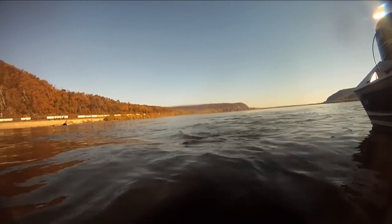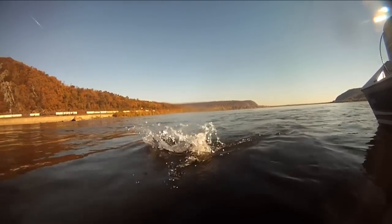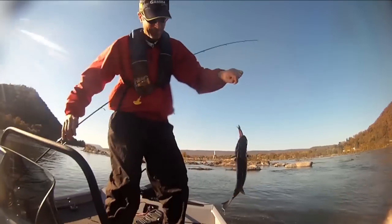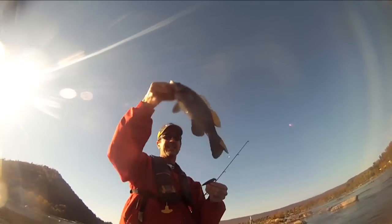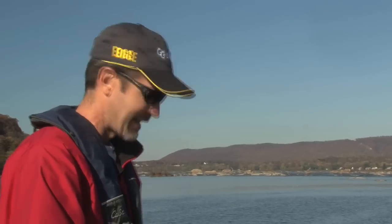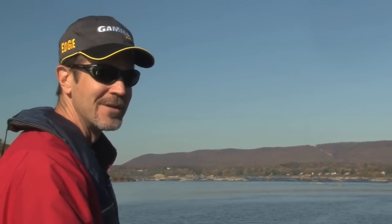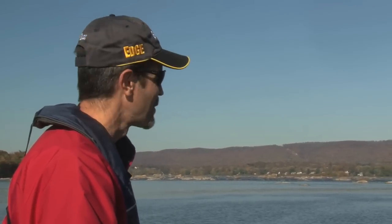I'm getting some action on the shallow one now, but I'm gonna switch her up here pretty soon, I believe. It's always good to do what the fish want. I found that out over the years. I don't get too complicated with this whole deal. Do what they want, you'll catch fish.